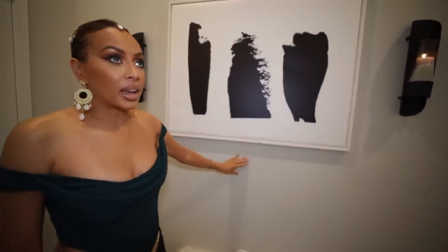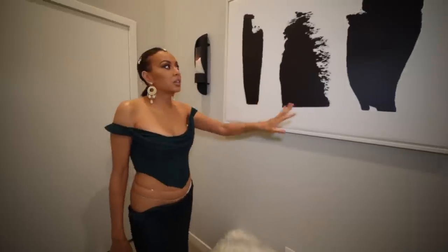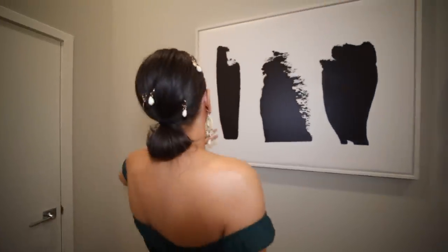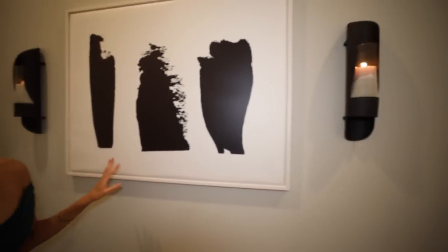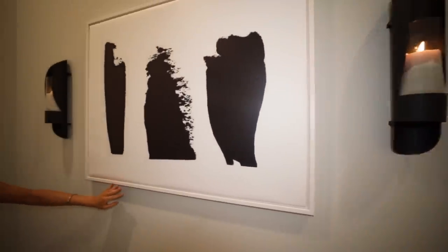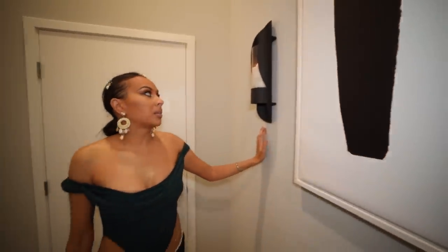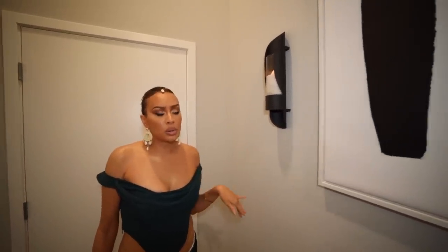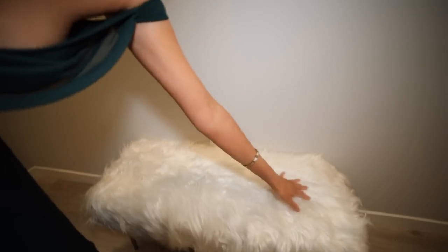This is the entryway. You guys remember when I first moved in, I told you that I wanted to do a big painting here with some sconces, and that is exactly what we did. So we have a beautiful neutral black and white, and we have these black sconces with these candles that just set the vibe as soon as you come into our place. And we also have this cute furry bench here.